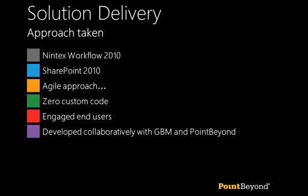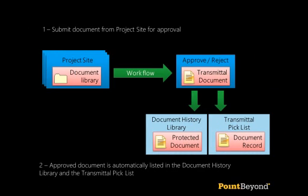So coming on to the demo now, there are two scenarios that I'm really going to demonstrate, and I've just put a couple of slides together to show what those scenarios are. The first one is we've got people working on documents internally on an intranet type site, and they want to submit their documents for approval so that they are ready to subsequently be transmitted to a client. That workflow is a multi-stage, multi-user approval process, and we'll take a look at that in a second. Once a document has been approved, it then becomes available for transmittal, and we also keep a history of the document as well, and the actions that have occurred on the document, and we'll take a quick look at that as well.